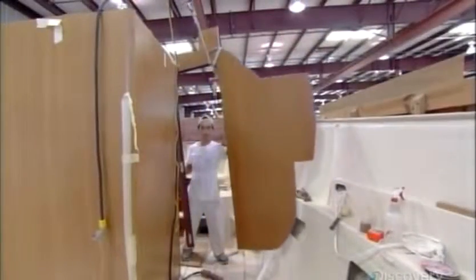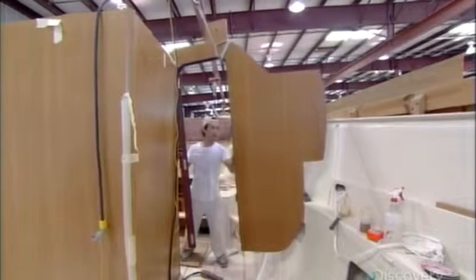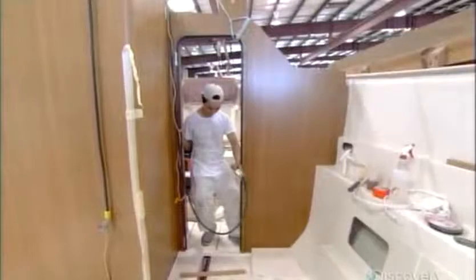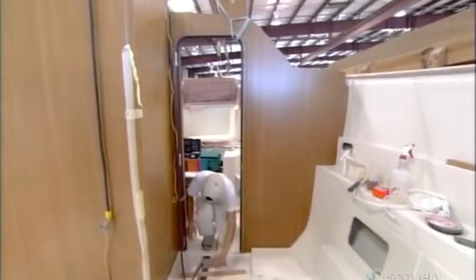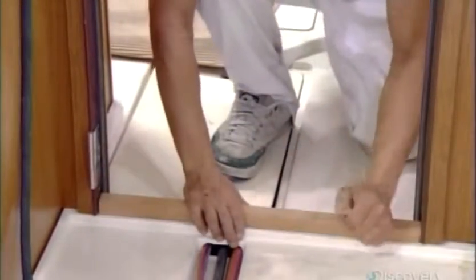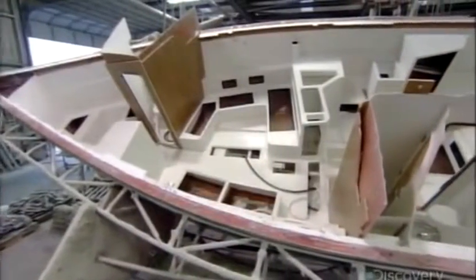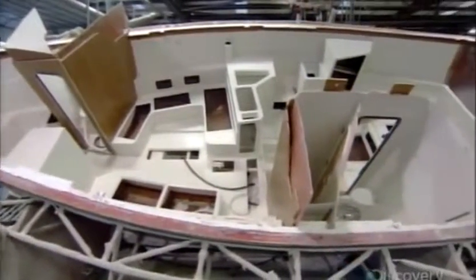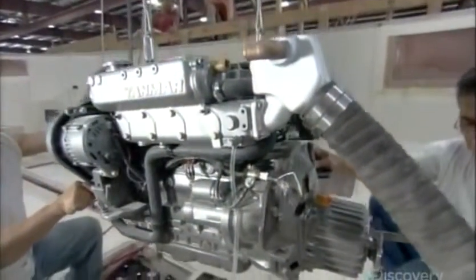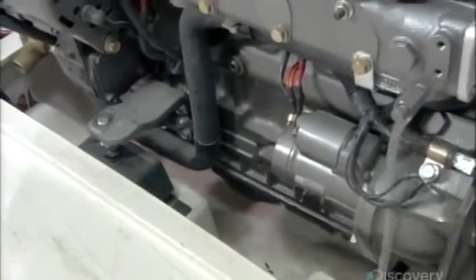It's time to put the divisions in place. The hull liner has slots designed to receive the various wood components. Each part is fitted twice, first to check the fit, then permanently with high-strength adhesive. It's time to install the engine. With its 54 horsepower, the boat can cruise at 8 knots, even when the wind isn't blowing.